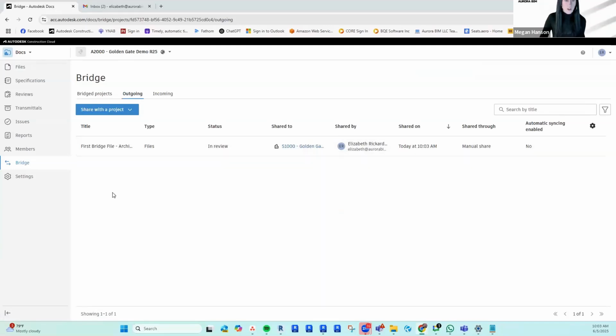So if other people in your project team are sharing projects, then you can see what's going on at this point. And I'll also just point out real quick, and Liz, I'll let you share your screen. There was a status that says in review, which means I have not accepted this file yet. I get the option to accept it and place it where I want to on my side, and we'll show that in a second. And then it's also specifying that we are not syncing it automatically, which is the other option that we'll show next. So just to take it back, here's the status in review, and automatic syncing is not enabled. And it was shared through a manual share. So thank you, Liz. Great.